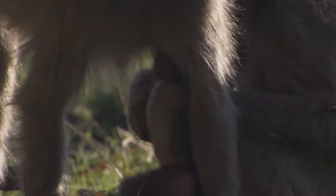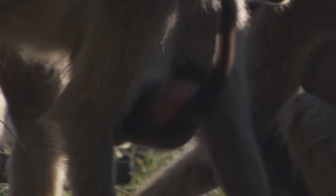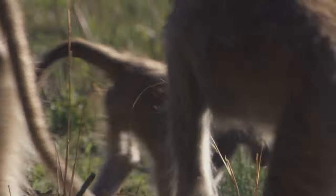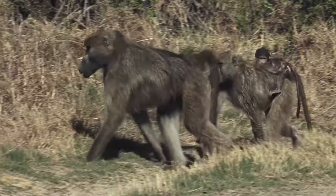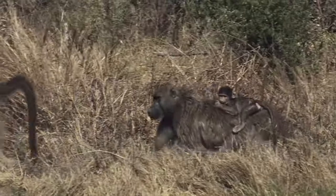Most of their neighbors are armed with sharp claws, so these little ones, the smallest of the baboon special forces, stay under their mother's guard. Their grip enables their mother to become a troop transport. The young ones just have to hang on tight to stay safe.